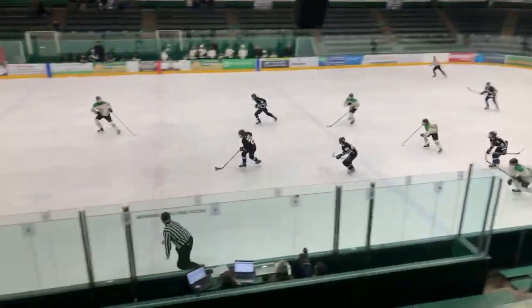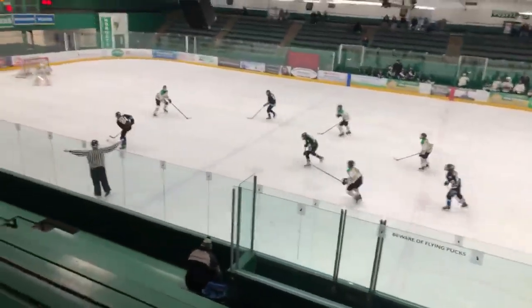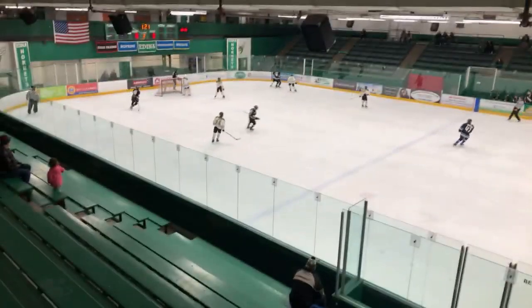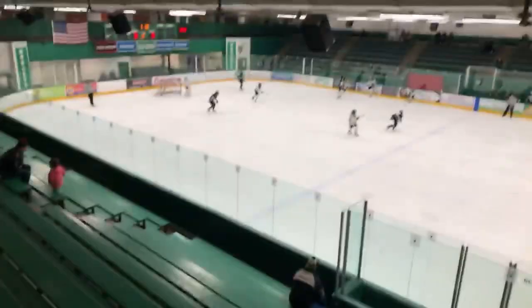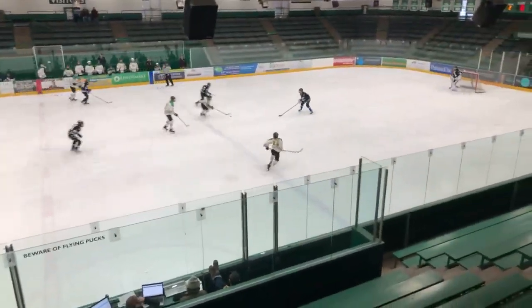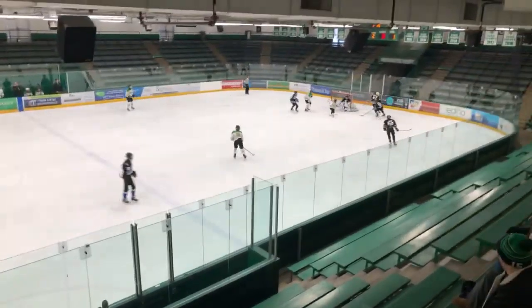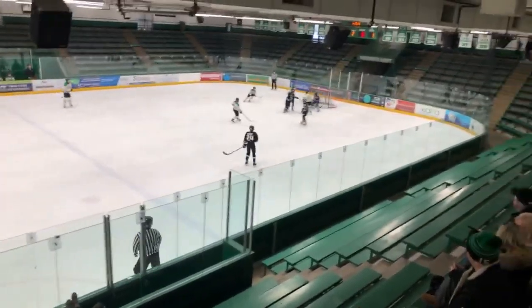But here comes Fargo on a 3-on-1. The third Fargo player didn't have much steam, and Fargo didn't even get a shot there. They took it in on the left side, pulled it up, tried to make a pass to the right. Here comes Chappie. Chappie's holding the puck. He's waiting. Nice little pass from Chappie out front.